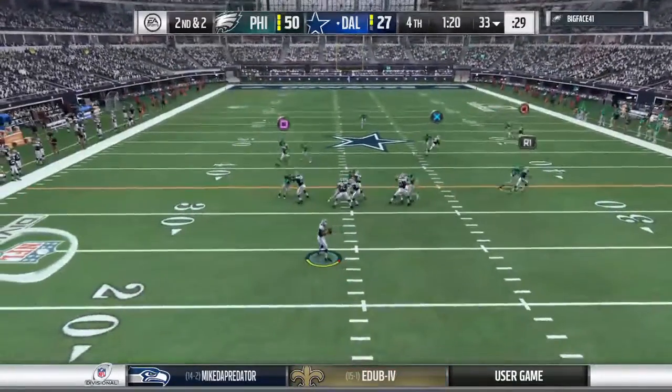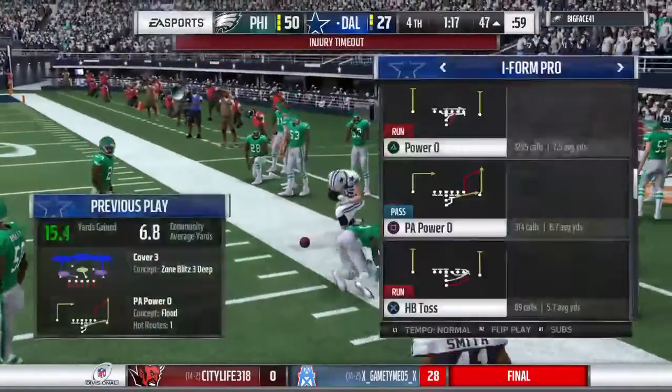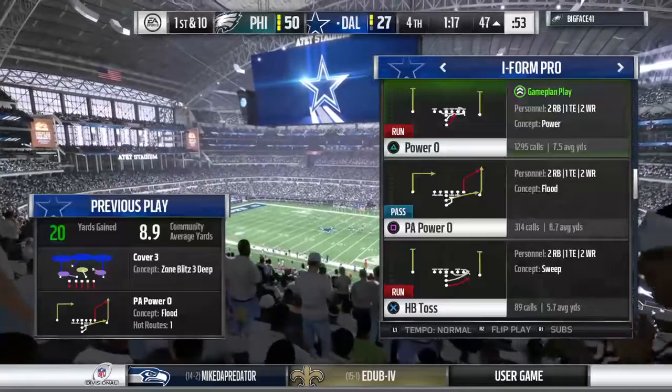2nd down, Prescott. Complete to the right side. It's Eifert. Now we'll get a stoppage here as it appears we've got an Eagle slow to get up. While the trainers take a look, we'll step aside.